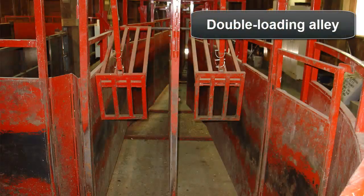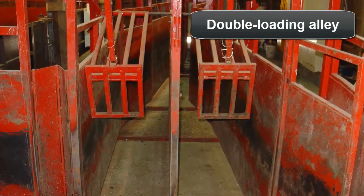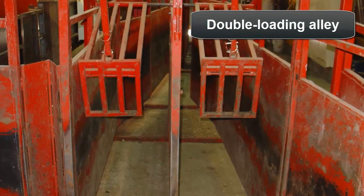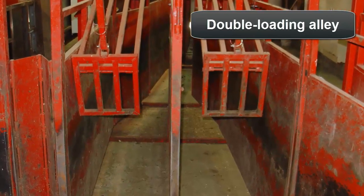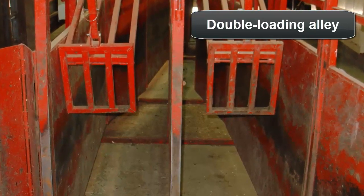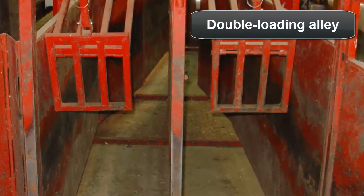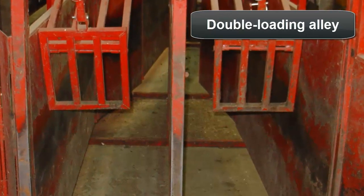Another optional feature in a cattle handling facility is a double loading alley. A double loading alley provides two single file lines of cattle ready to be loaded into a common squeeze chute. Having two alleys maintains constant flow at the chute because cattle are ready on one side even if the other side is vacant. Due to higher initial investment, a double loading alley is most appropriate for facilities that handle large numbers of cattle year round.